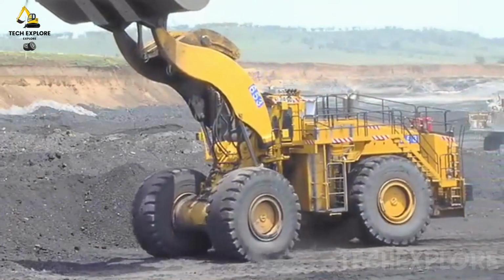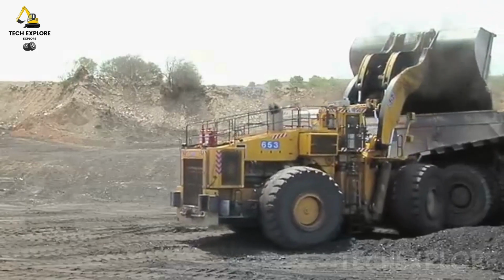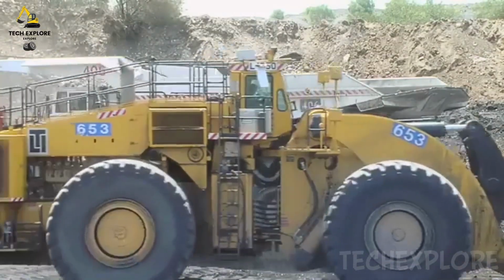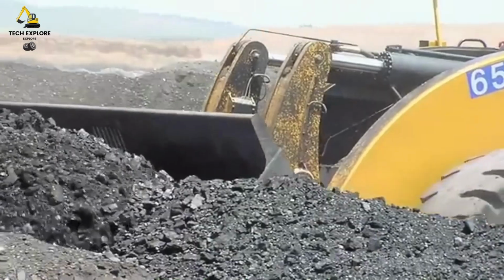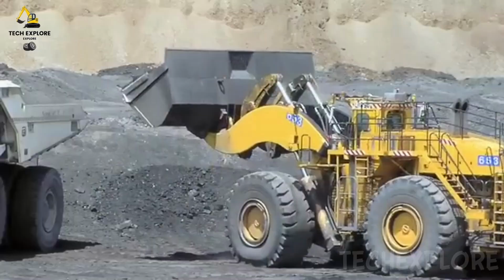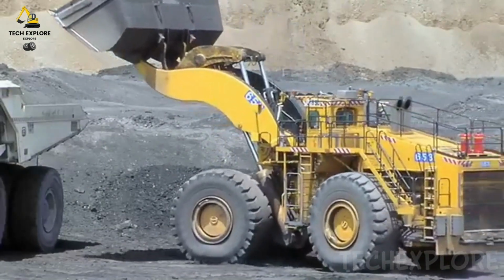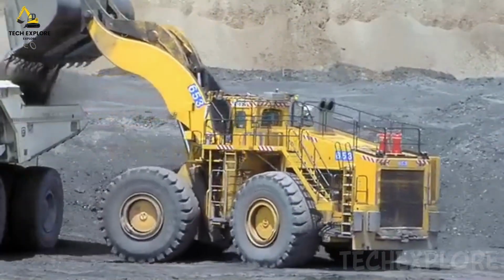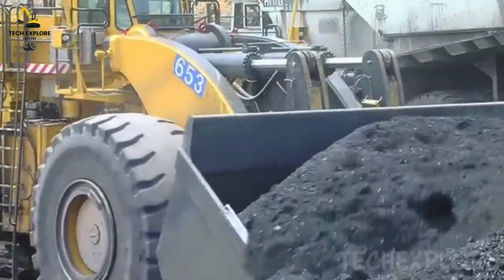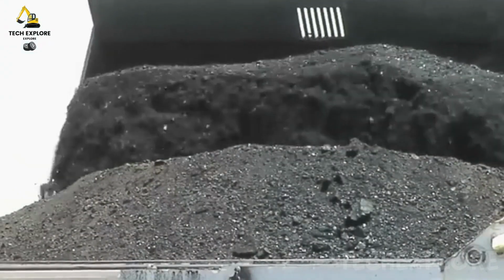Forget ordinary loaders, because the Letourneau L-1850 stands tall like a giant mechanical crab, with a monster bucket devouring 33 cubic yards of rock in a single scoop. This mega machine specifically dominates mining trucks from 190 to 320 tons, turning the heaviest workloads into a casual sandbox game. Every single lift is a powerful display of mechanical muscle that leaves onlookers completely stunned. Is there any rocky mountain strong enough to stand its ground against this predatory steel claw?